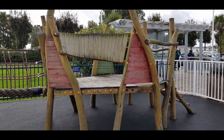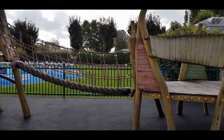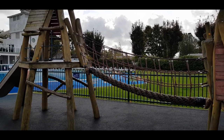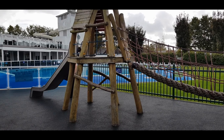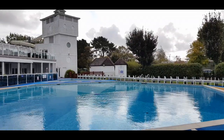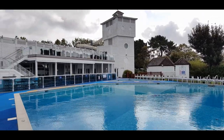This is one of the three outdoor play areas. The other is next door to the activity centre, and there's also a small one on the beach. The outside pools are heated and they're open from mid-May through till the end of August.